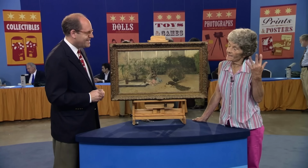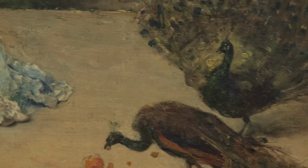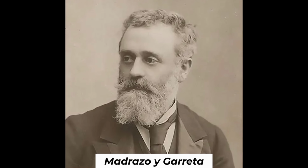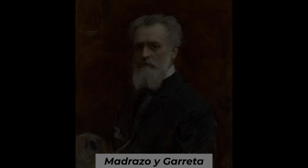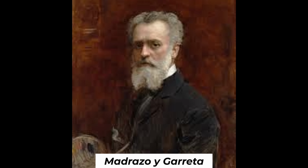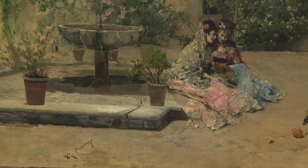She had never had it appraised, though the running family joke was that it might one day pay for the kids' college. The appraiser identified the artist as Raimundo de Madrazo y Garreta, a Spanish painter active in the late 19th and early 20th centuries. Though born in Spain, Madrazo spent much of his career in Paris and New York, where his detailed portraits and genre scenes were popular among high society.